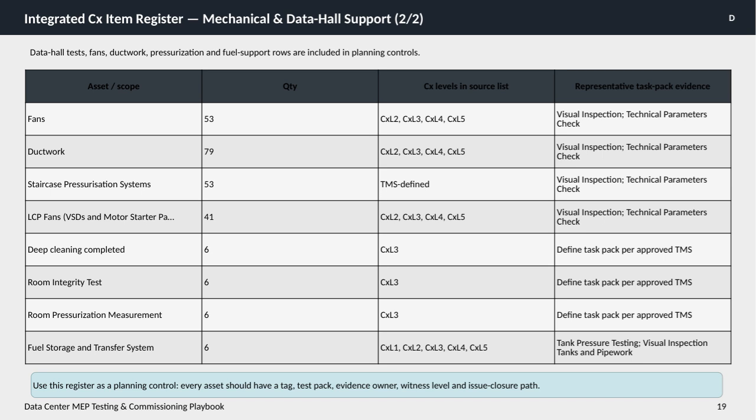You'll notice that for each asset, we list quantities and the commissioning levels applicable, ranging from CX Level 1 through Level 5, as well as TMS-defined standards. The representative task pack evidence includes visual inspections and technical parameter checks to ensure everything meets the required specifications.